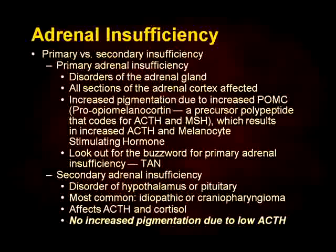So when you're talking about adrenal insufficiency, you've got to worry about primary versus secondary. Primary is the gland itself. So with that, all axes of the cortisol are affected. And the reason you get tan with that is because of this POMC. It's a big, huge molecule.